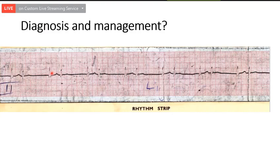So sinus node dysfunction is the cause. Yes, very good. Because of sinus node dysfunction, there is a long pause resulting in an escape beat. The AV node has escaped and this is the escape beat. But by that time, the atrial activity occurred and that has resulted in a capture beat. So this is escape capture bigeminy, a good example of it.